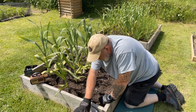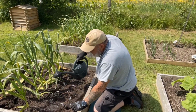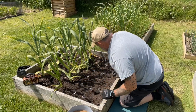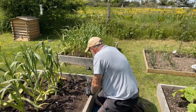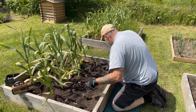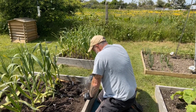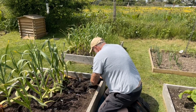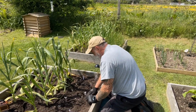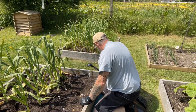I grow extra of these because my friend's wife in the Coast Guard likes them, and they're hard to find, to buy in the shops, one thing and another, so I grow extra for her. The ones I'm leaving in the trays, I'll just give them a bit of seaweed feed. Just give them a bit of a boost, I think they need it.